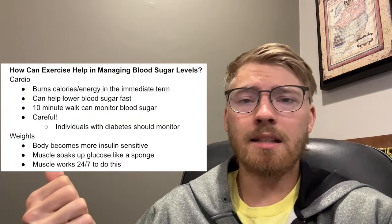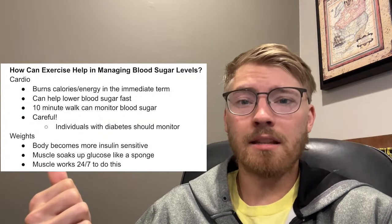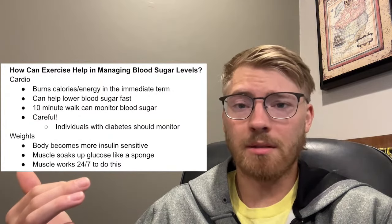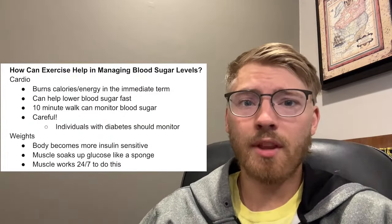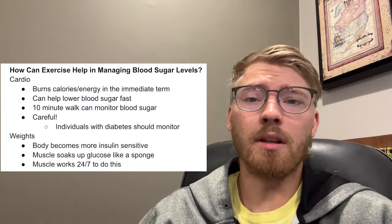So a lot of times when you build some good muscle, your insulin doesn't have to work as hard, as in basically you're not needing to secrete as much to lower your blood sugar, because that muscle is basically taking it and saying, thanks for that energy. I'm taking this, we're good to go, which is really awesome.